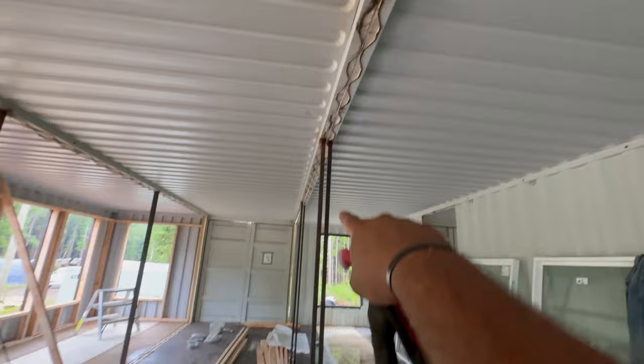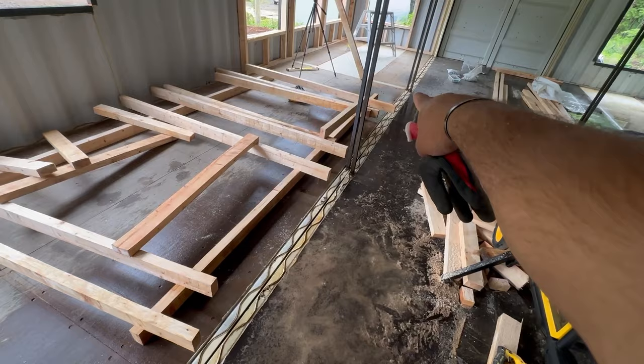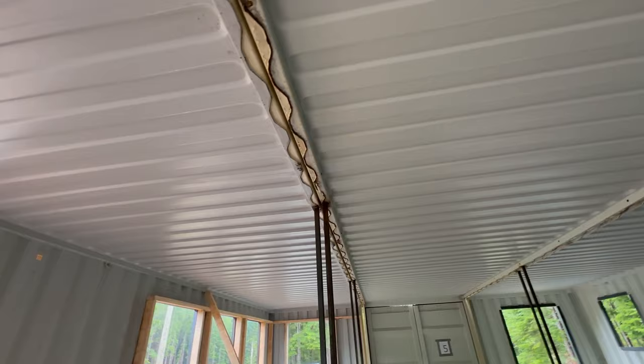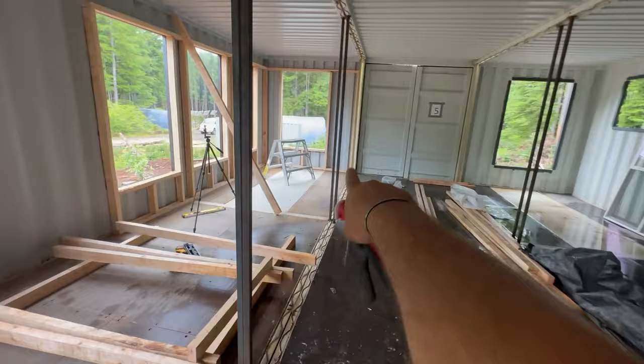We put some blue seal on this one, and it's good for the majority of it, but this small section from here to about there, it's got some kind of leakage going on. There's a few spots where you got some raindrops coming through. We'll have to go back up there when it dries up and see what's up with it. But over there, it's pretty good.